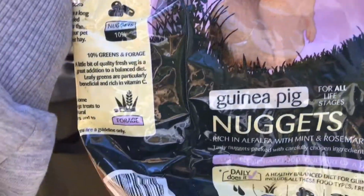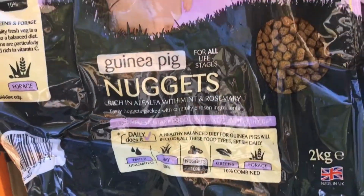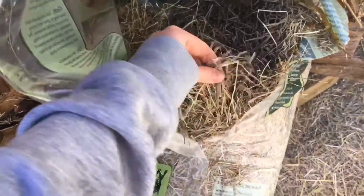Next is guinea pig food. This is really essential because obviously your guinea pigs need to eat some food and veggies. Next is hay. It can be any kind of hay. This hay is good. Next is shavings for their bedding, which is nice.